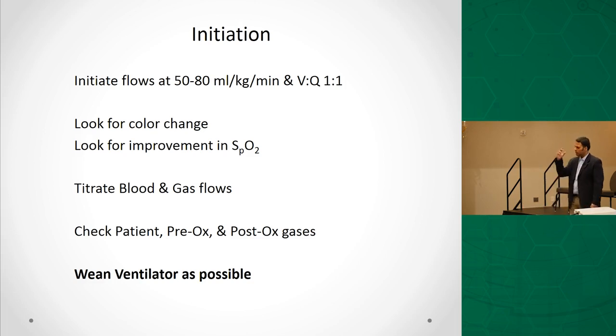Very important, you have to go down. Get your tidal volumes down. It doesn't matter, use volume control, pressure control, whatever you want. Get the tidal volumes down. Get the PEEP down. You don't have to get the PEEP down to 5. If you keep it at 10 and your plateau pressures are okay, leave it alone.